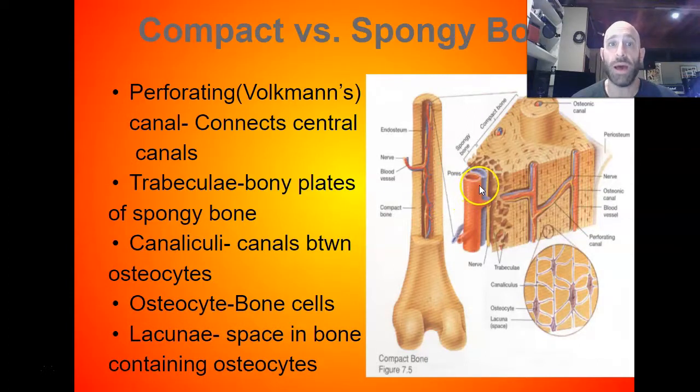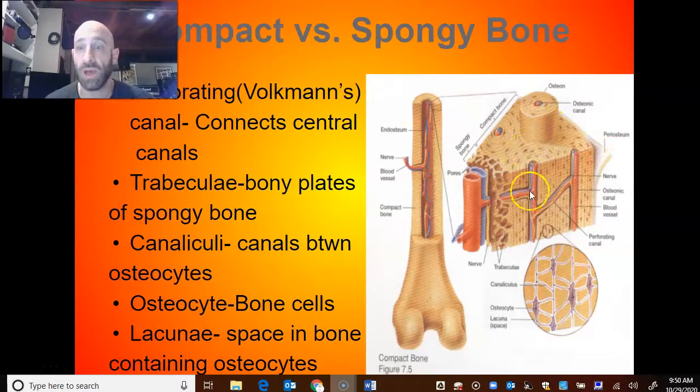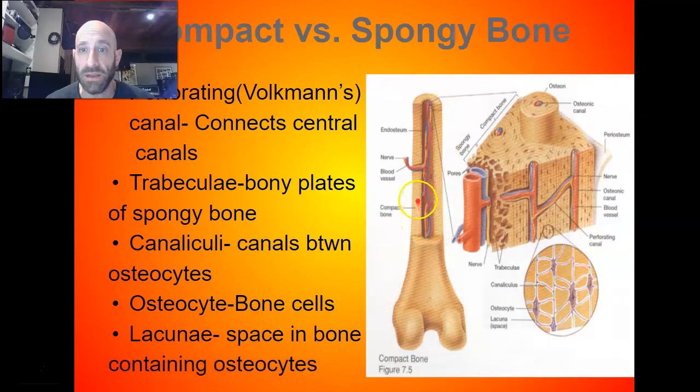So let's first talk about our compact bone. What you're looking at here is an image of compact bone. And compact bone surrounds the medullary cavity. If you take a look at this image, this is the medullary cavity, right? This is the compact bone on either side, which is going to prevent that bone from breaking. And we have our endosteum on the inside here. So what we're looking at here is a zoomed in image of right here. This is like a piece of cake cut out, and you're seeing that here. So these would be the blood vessels that you're seeing traveling up and down that medullary cavity right there.